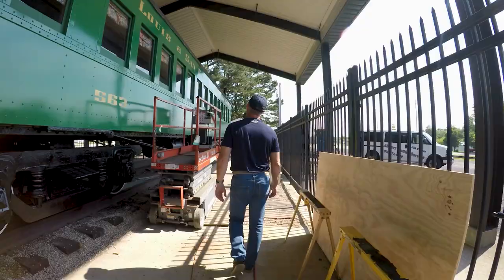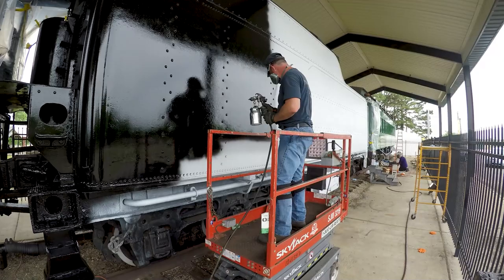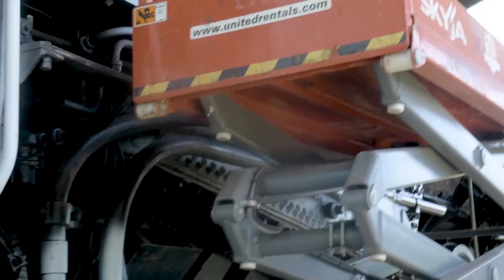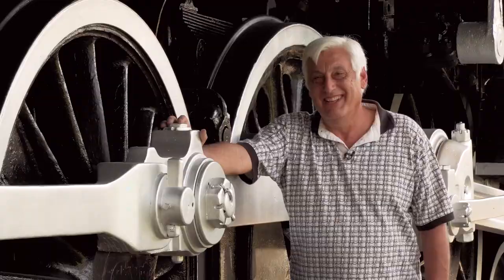So we've had several companies that have donated to the project. The very first was United Rentals, because I knew right off the bat we were going to need a lift. So I went out and talked to them and told them what we were doing, and they said, yeah, we'll let you have a lift. How long are you going to need it? And I said, well, six weeks or so. It's been like 10 weeks ago, and we're still not finished with it, but they're okay with it.